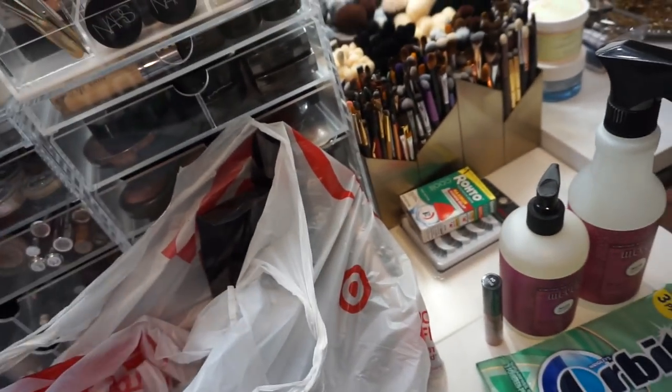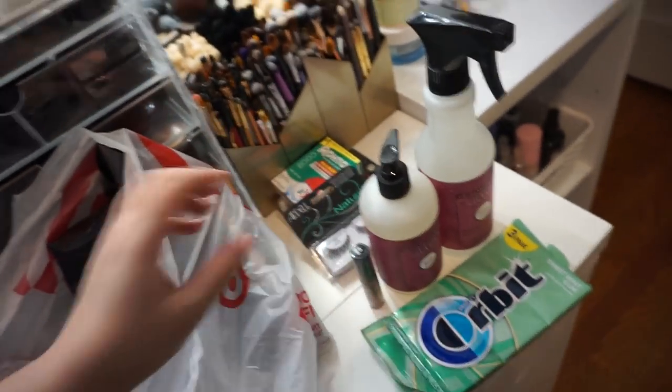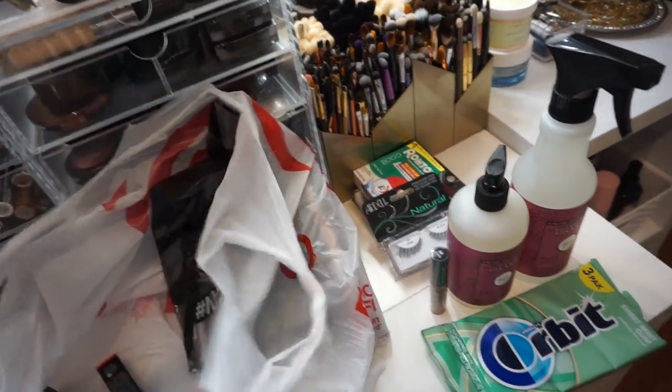Oh, and one more lash from Target. These are just the Demi Naturals, really cute. I love Ardell lashes. That's everything I got at Target.